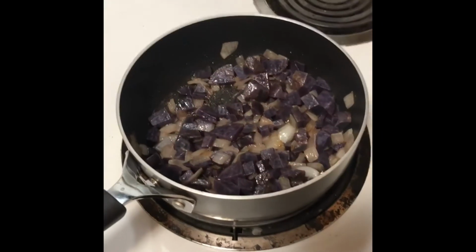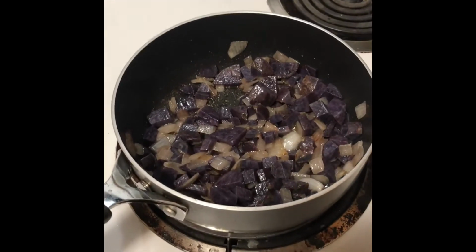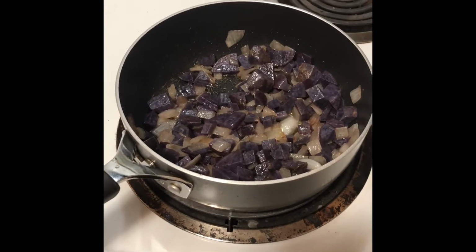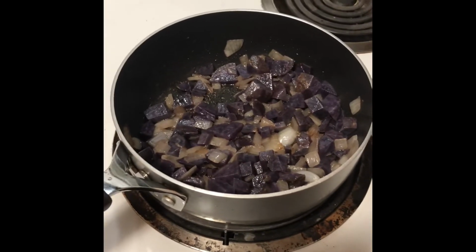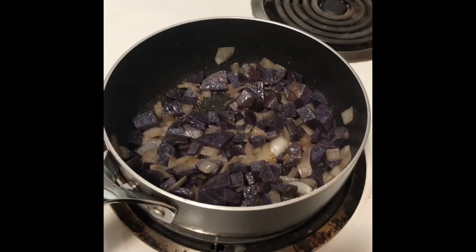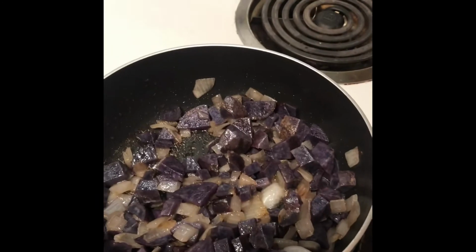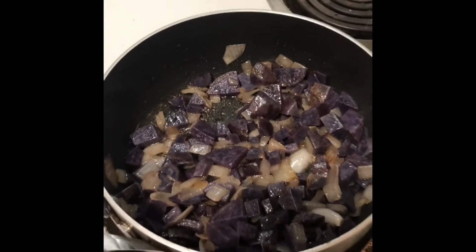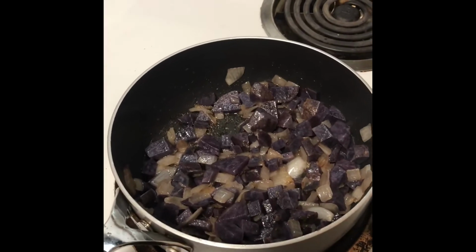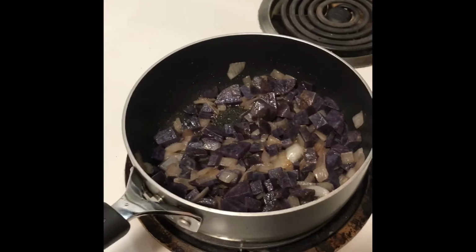Hey guys, I'm back in my kitchen. Right now I'm sauteing some onions and purple potatoes in olive oil. I chopped it up at home, but you could definitely chop it up prior to going on your backpacking trip and store it in some Ziploc baggies or in some sort of steel container. I'm going to then add some water and certified gluten-free brown rice, and I'll check in with you guys in a little bit.